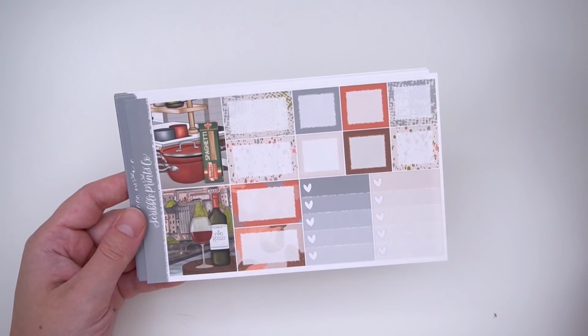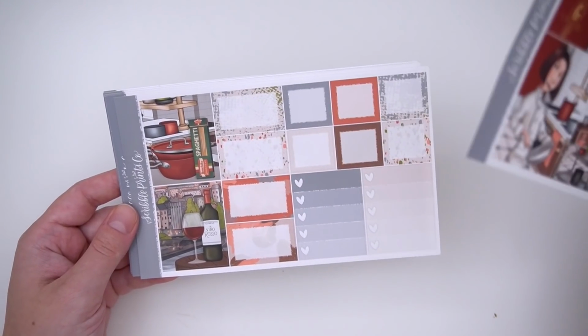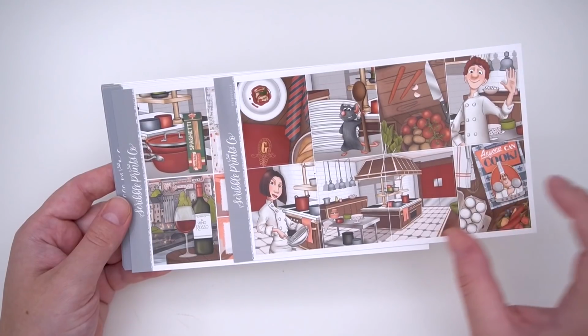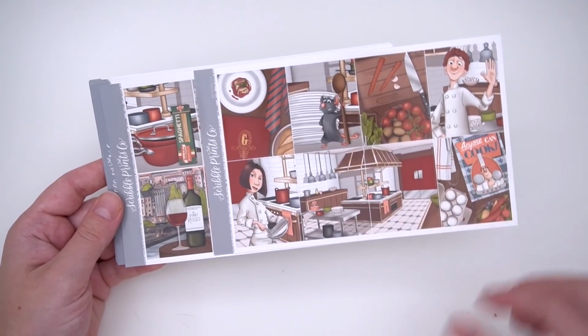You have your extra full boxes over here in the ultimate. These colors are so pretty. They're just very chill colors. I do think this would be really cute for Valentine's if you want to do something that's not super lovey-dovey, but still kind of romantic, because it has the Paris vibes.